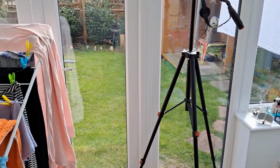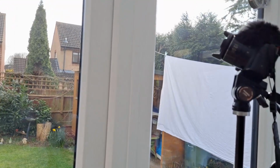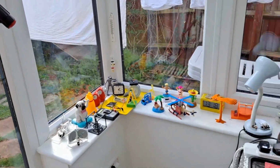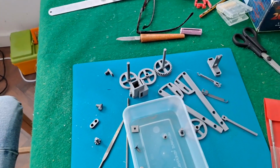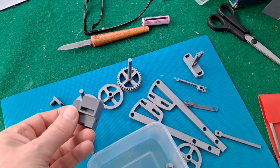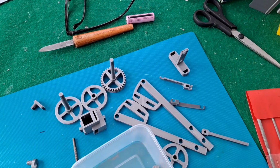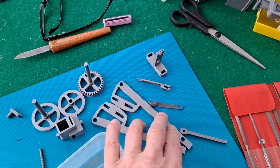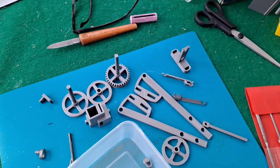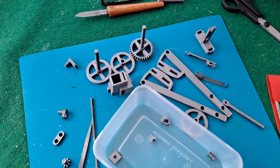The sun is definitely trying to come out between the clouds. Washing still out on the line. And I'm slowly working my way through preparing the parts for another one of those air engine cars by Greg Zumwalt. Just couldn't get the previous version to run with a balloon. So I'm having another go.